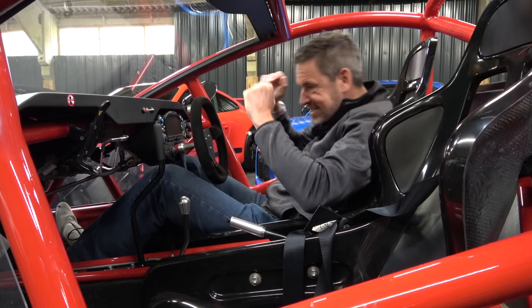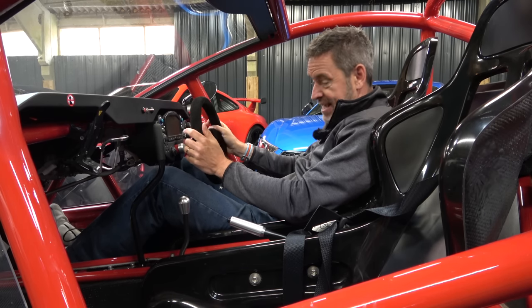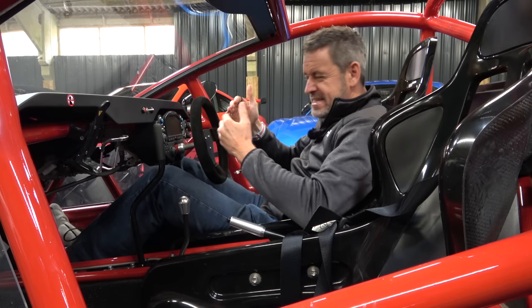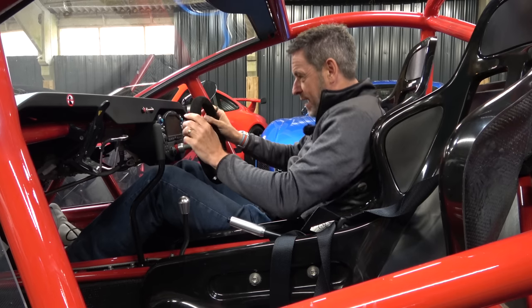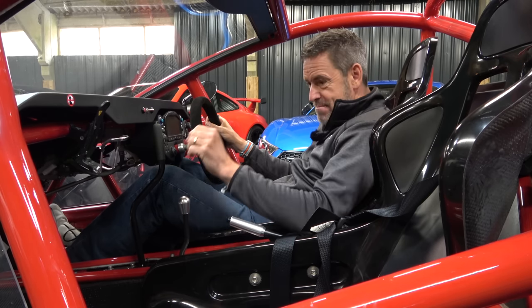Lots of old man noises getting in and out of this thing. But actually, the driving position is pretty good. I'd maybe have the seat back a little bit. My knees are a little bit up, but the steering wheel's nice and close to me, and I can see both front wheels.